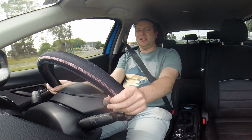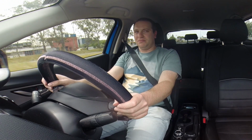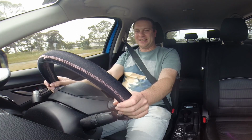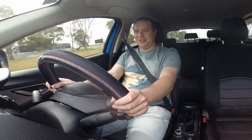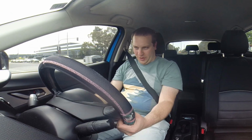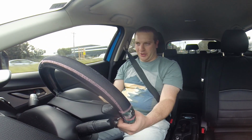There was a time when a base CX-3 was $23,990. Wish that time still existed for the manual 2-litre, but anyway, cars have gone up a lot in 9 years. So why, oh why, did I end up with a CX-3 turbo diesel?